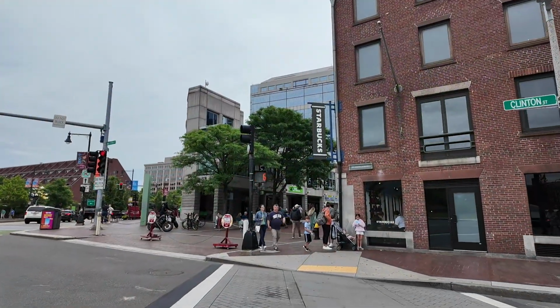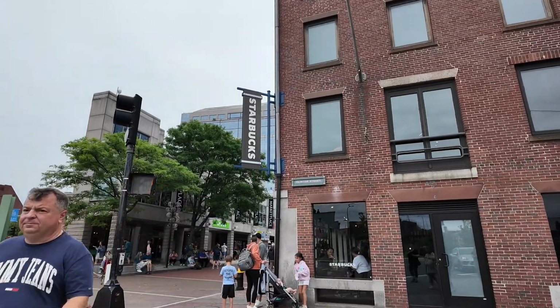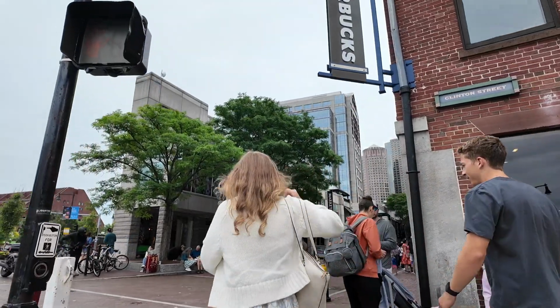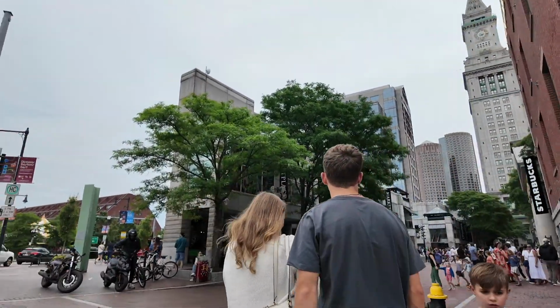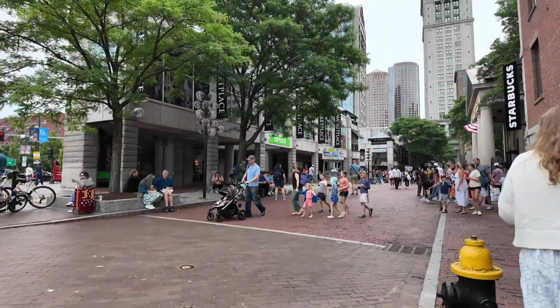And then on our way back to Long Wharf, we had a walk through Faneuil Hall, which is a really nice shopping area. It's very touristy, and because it was a Saturday, there was tons and tons of people down there. But there are a lot of really cute shops.